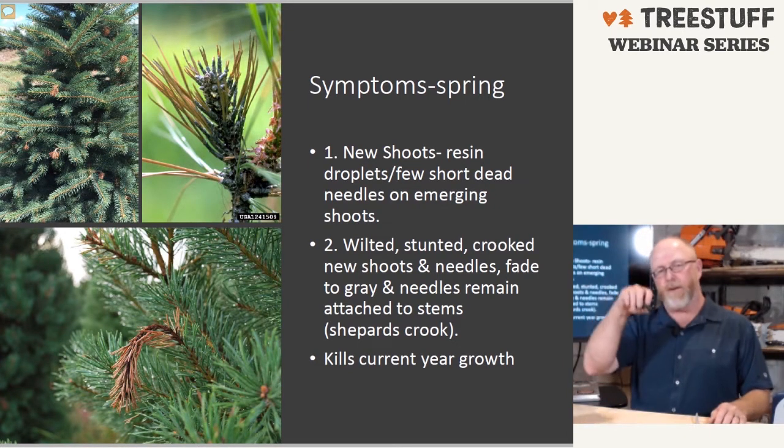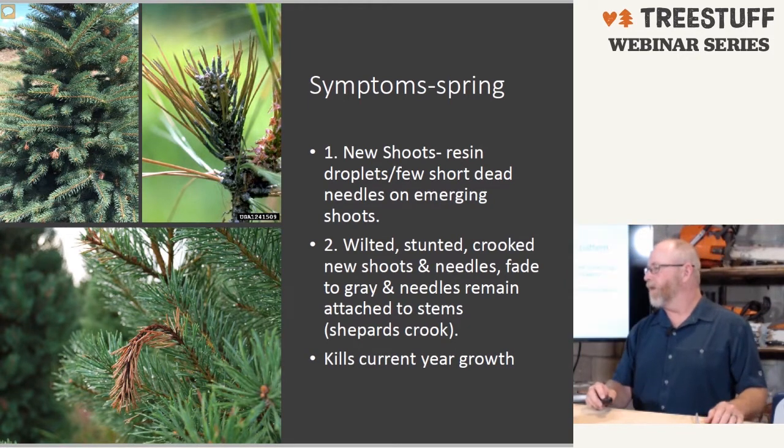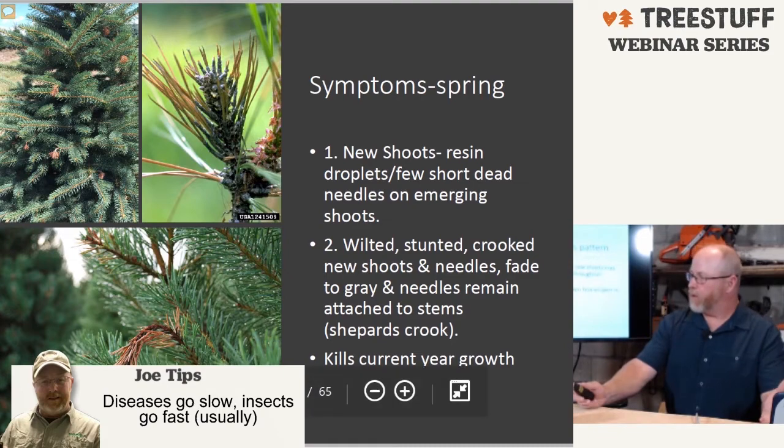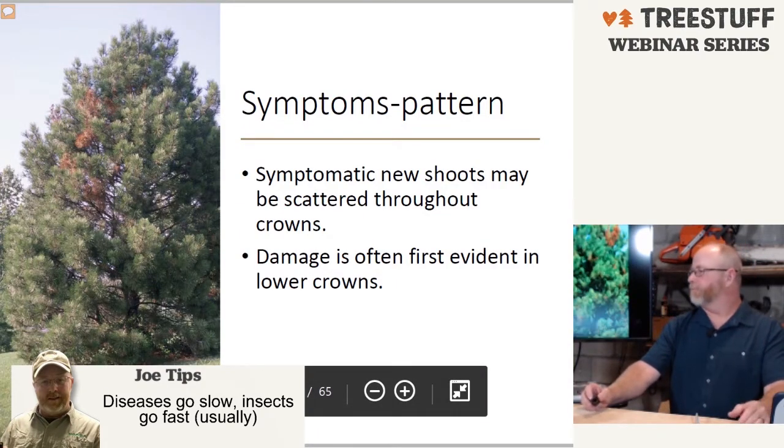Now, somewhere in there, we got a call. There's an Austrian pine. It is not looking good. Now we're digging into it. Symptomatic new shoots, we talked about that, and damage is often first evident in lower crowns.